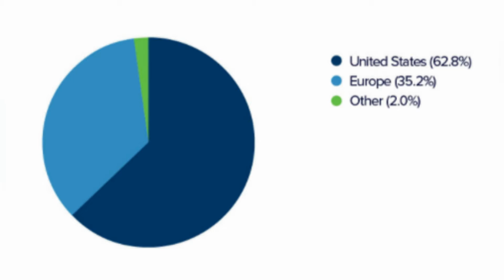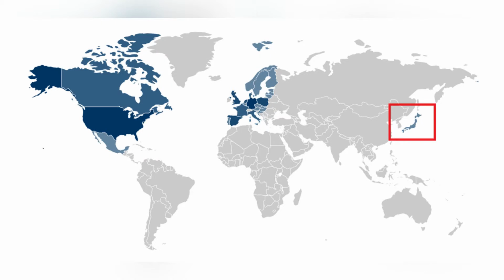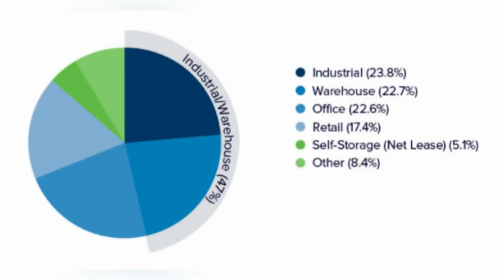And these other parts of the world, looking at the map that they have published on their investors page, I'm assuming are located basically in Japan. Looking now at the property types, we see that they focus a lot on industrial and warehouse, with these two together representing around 47% of their portfolio, followed by offices with 22.6%, retail with 17.4%, and self-storage with 5.1%.